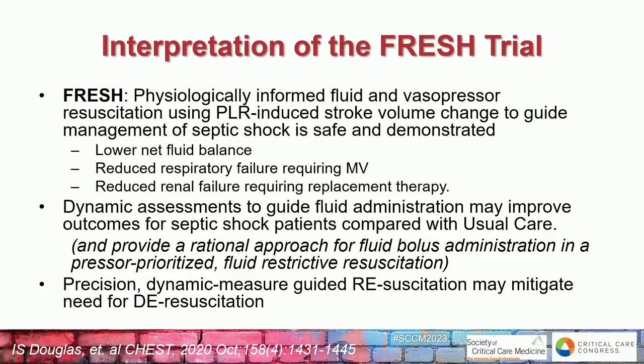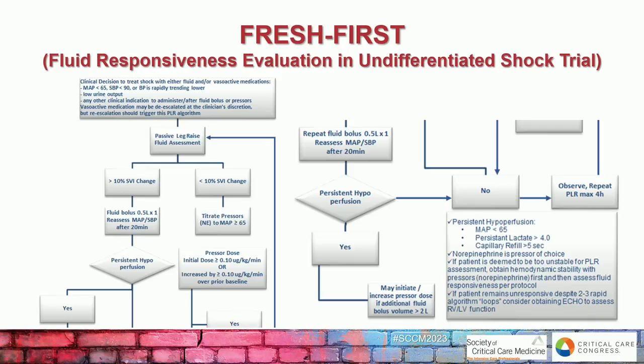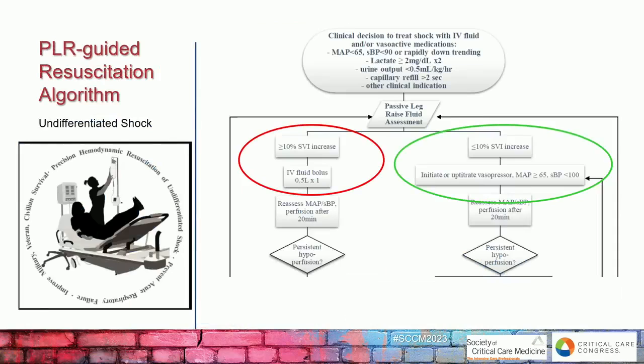I'm going to skip through that just in the interest of parsimony and time, share with you the idea that our approach currently would be to really acknowledge the dynamic assessment, which can result in lower net fluid balance and reduced organ failures when coupled with a rational approach for fluid bolus administration in a fluid restrictive regime, which is what I believe we can now safely and comfortably infer as a new standard for primary resuscitation. Really, now we could argue it should be augmented with a protocol that leverages this approach for a more thoughtful, physiologically guided, and personalized approach for administration of fluid.